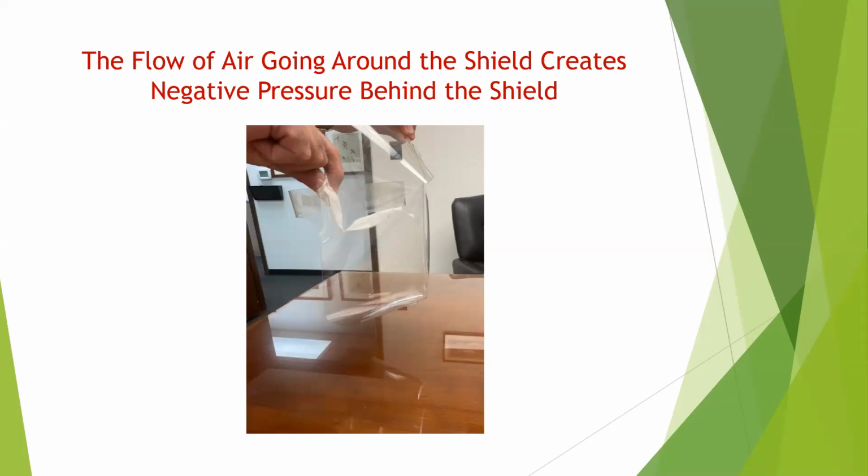And this is not a trick. This is physics. What happens is the positive pressure on the outside of the mask creates negative pressure inside the mask. It causes what's called turbulence and draws the air from the sides of the mask, the bottom of the mask, and the top of the mask directly into the breathing zone, excuse me, the shield, directly into the breathing zone of the person wearing the shield. So it's not going to work as advertised.